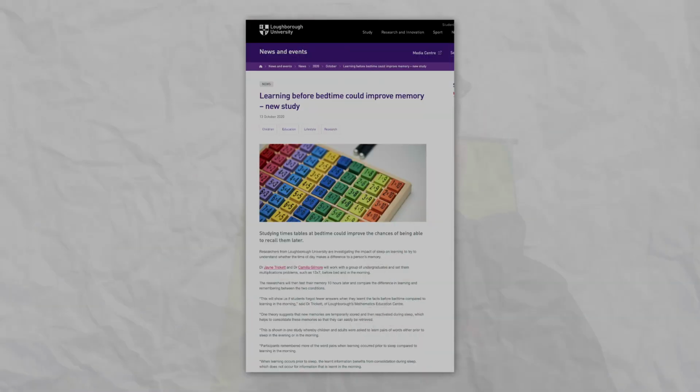Tip number 6, study before bed. So a recent study published by researchers from Loughborough University, I hope I don't butcher that name, found that you're more likely to recall information later if you went to sleep after learning the information. And this can actually also help you structure your daily routines by placing the studying later than, let's say, working out. And for me personally, it also stops me from napping without having studied prior to that. And this way I will also feel better about my sleep.